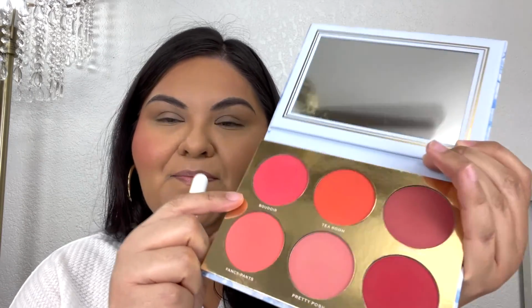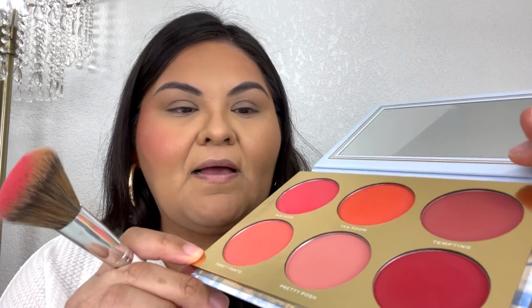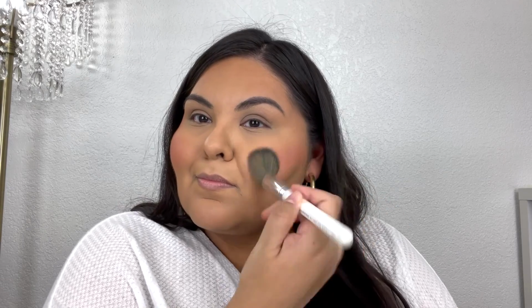The color I want to try next is going to be this one, this hot pink one. Ooh, it's very pigmented. Look at the kick up in the pan right there. Hope you can see that. Then with a different brush, I'm gonna go into this one right here, the one called Pretty Posh, and I'm gonna add that on my nose, on my chin, and my temples, so we can test more shades.